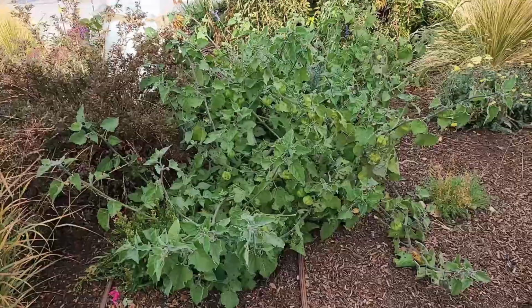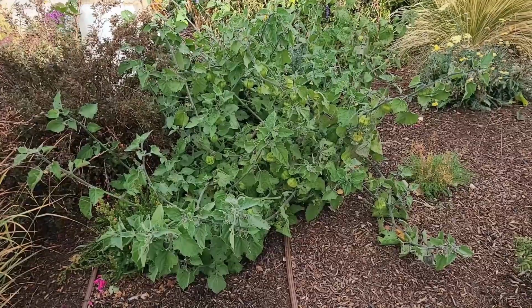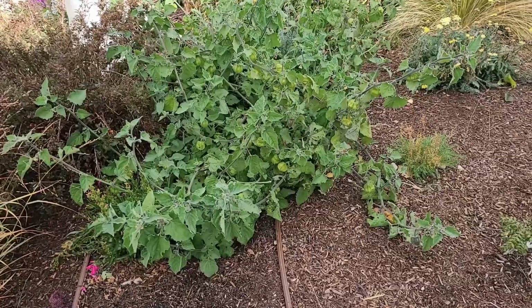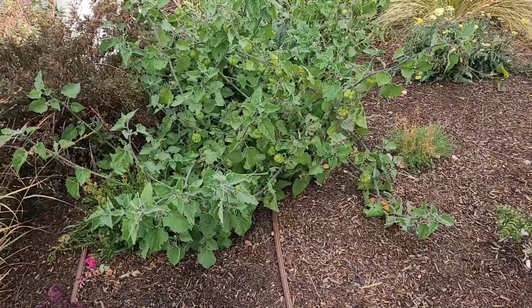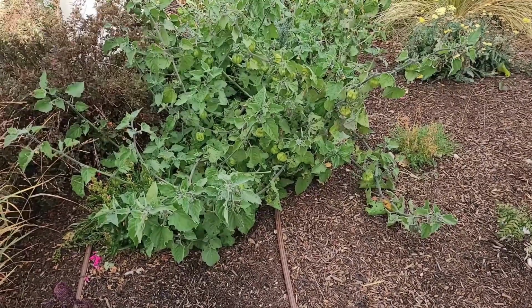Now I did a video on my golden berries earlier, and I'll link that at the top. And look at all these berries just about ready to get ripe, and the frost is going to kill this plant tonight. So that's it. We're not going to get any more off that. Next year I'm going to try to get them started a little bit earlier, and then hopefully the weather will cooperate so I can have a better harvest.